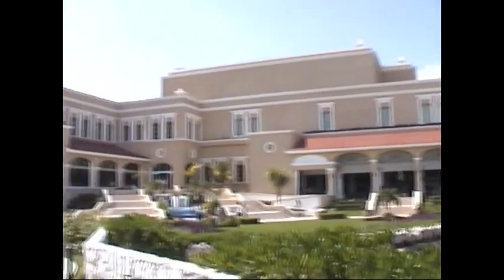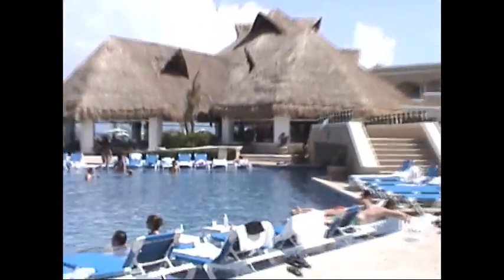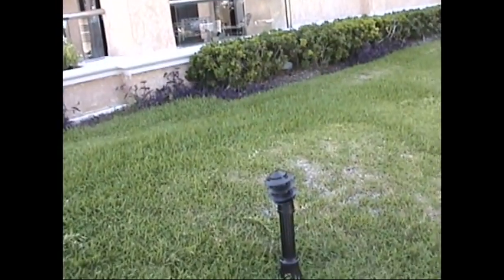There is the main building, the back side of it. Here's where the indoor stuff is. So cool. There's our chairs. We just sit right there. There's our swim up bar. There's a restaurant. And that way we go. More pool.